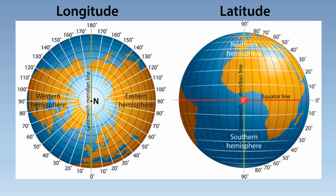Longitude and latitude are closely tied to the movement of the celestial bodies across the sky. Longitude gives east-west coordinates and ranges from 0 up to 180 and then back down to 0. Latitude gives north-south coordinates and ranges from 0 to 90 for both the north and the south hemispheres.